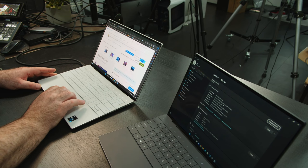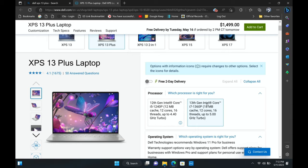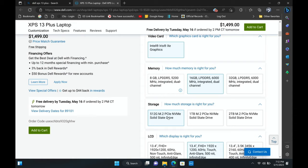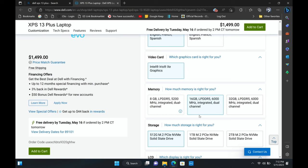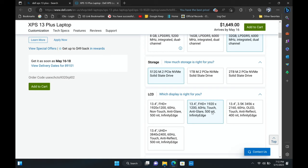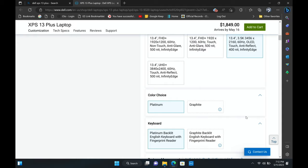But we're talking about the new one here, and that's $1499. The $1499 gets you 16 gigabytes of RAM, 512, Full HD Plus, touch. So what I went with, just to give you an idea, is 32, 512, because I can upgrade that myself, OLED, 13.4-inch, 3.5K OLED, 3456 by 2160 in platinum, and that comes in at $1849 plus tax here in Nevada.